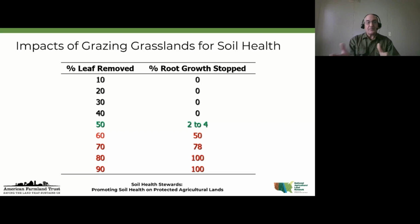At 70%, 78% of the roots stop growing. When you get to 80% removal, 100%. Now you think that makes sense, but not only was there half, at 60%, half the roots stopped growing, but the length of time that they stopped growing for was longer with each level.